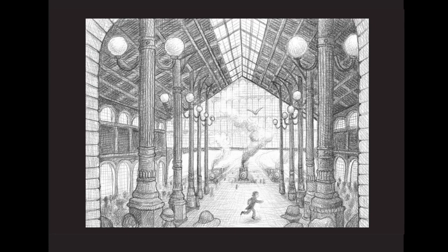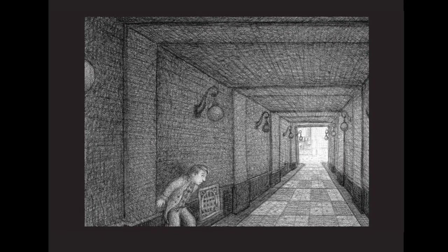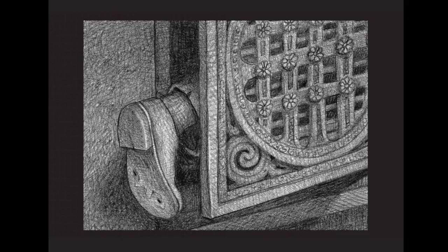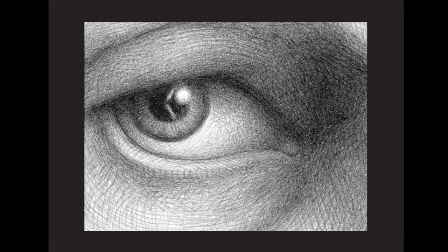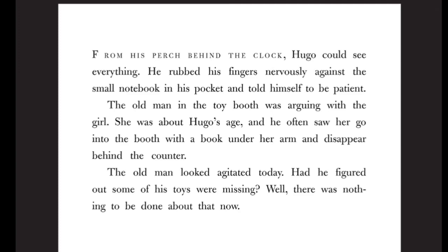Your attention, please. Now departing track 17. Now departing track 17. From his perch behind the clock, Hugo could see everything. He rubbed his fingers nervously against the small notebook in his pocket and told himself to be patient.